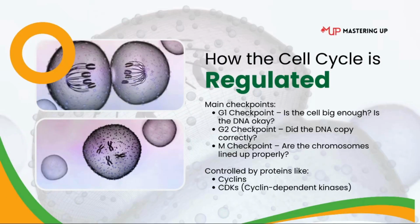But how does the cell know when to divide or when to stop? That's where cell cycle regulation comes in. Throughout the cycle, there are checkpoints, like security gates, that check if the cell is ready to move on. Here are the major checkpoints. G1 checkpoint: Is the cell big enough? Is the DNA okay?